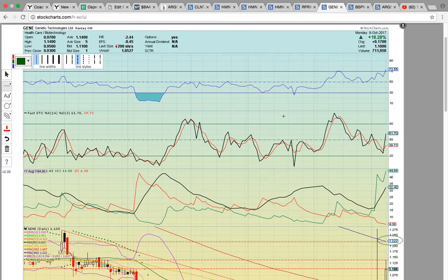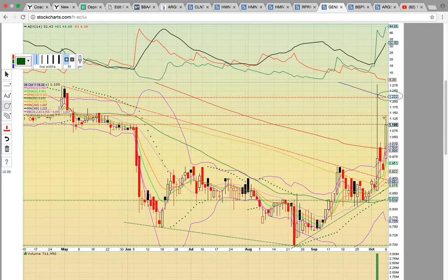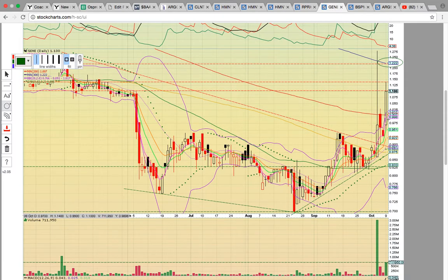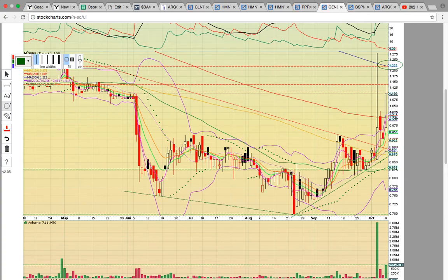Okay, let's take a look at GENE. This closed up 18% today. RSI is down here at 61, so it does have more room to run until overbought levels. Fasto is at 61, and it has room to run, and then you have RSI up here above 70. The big move today was the break above the 200-day simple moving average, which is the red line here at a dollar, basically a dollar. And the move above that level is signaling more upside potential.